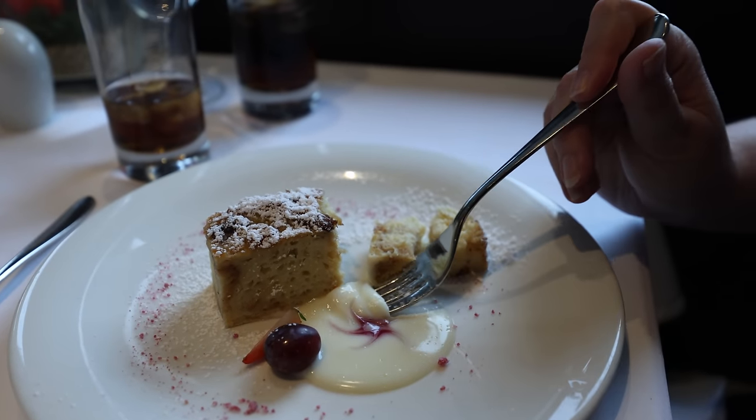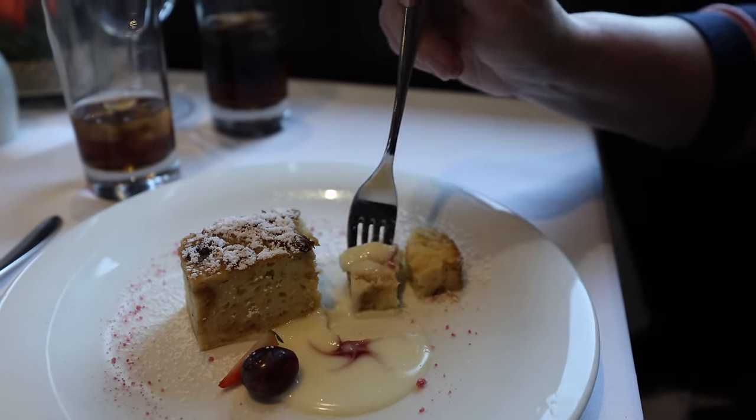Looks good. You got some bread pudding? Yes. The bread pudding's warm. The sauce is cold. And the flavor is really good. It's yummy. Is it moist? It is moist. So this is the dining room, the only dining room for the ship.